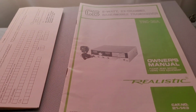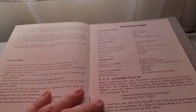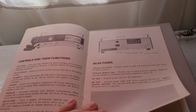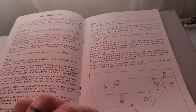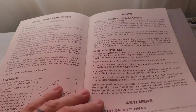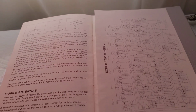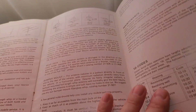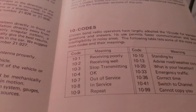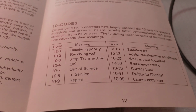And then the owner's manual, which is nice to have, the original owner's manual. But I'm not going to bore you guys with going through this. It basically states how to mount your antenna, getting rid of ignition noise, how to use the transceiver, how to install it in the mobile, how to use it as a base, schematic, maintenance, the 10 codes, which I don't know.